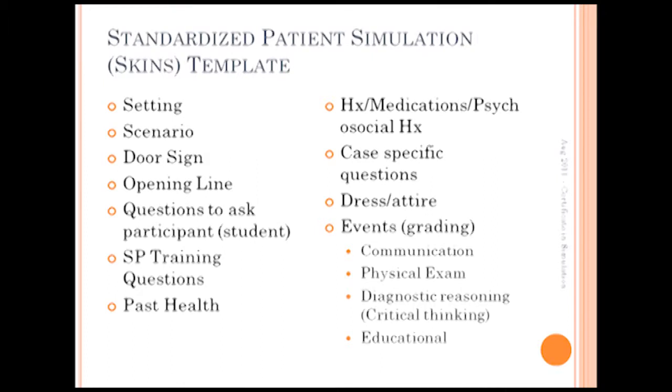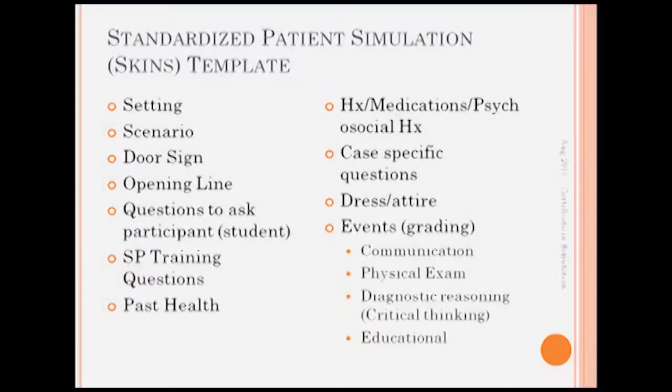We try to make it very generic. Fran can be male or female depending on what the case is and what have you. Questions to ask the students, should the students not ask them. We train them with specific questions if it's germane to the case. It's kind of pat answers, what they'll respond to: smoking, how many children, are your parents alive. If it's not germane to the case, we tell the SPs just to use whatever their normal family history is or what they would normally do.